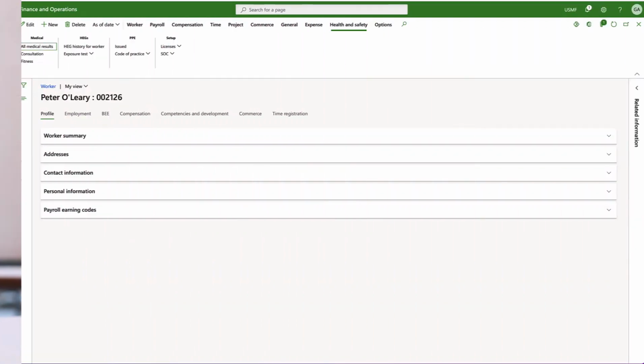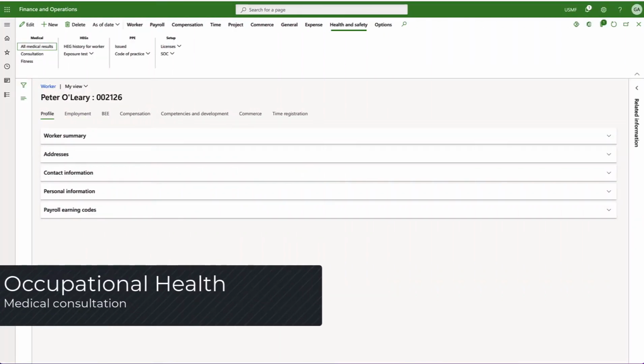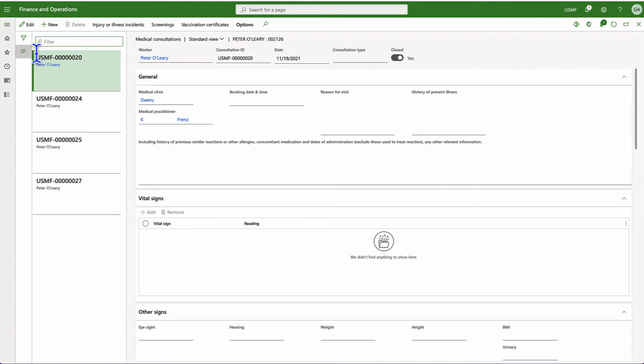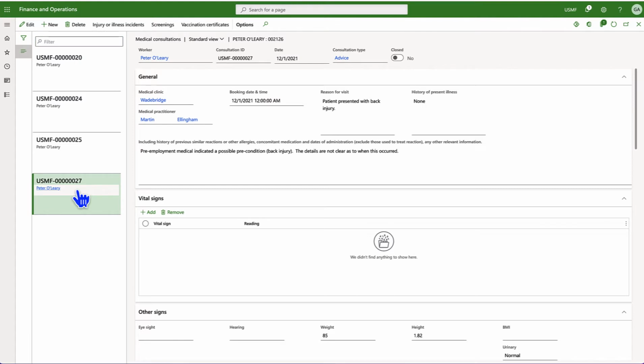Next, I'm going to show you how a medical consultation is recorded inside Dynamics 365. From the worker record, we can navigate on the top to the health and safety item, and then on the left-hand side we see a consultation link. If we click on the consultation link, it will take us to a list of all prior consultations. If we click on the most recent one at the bottom, we can see that Peter was attended to at the Wadebridge Medical Clinic by Martin Ellingham on the 1st of December 2021.